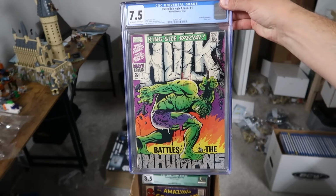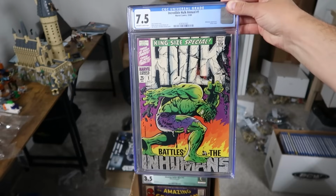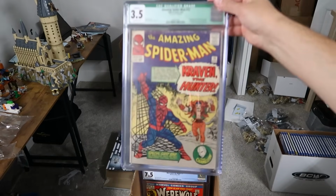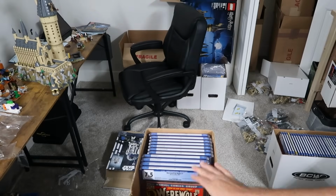The next books here, these are from the Frank collection. So stay tuned for a future video. I'll talk more about the Frank collection that I did with Dawn. And these are the last books from that collection. Unfortunately, this one came back qualified, missing a couple pages.